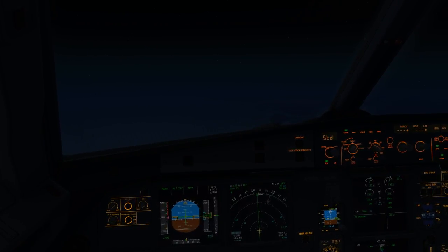Delta 2191, radar contact 37 miles west of Cross City. Cobra 21, contact Miami Center 128.22. 128.22, Cobra 21. See ya.